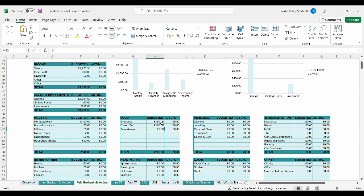And for takeaways, I'm going to put in £25, £5 less than last month, but I really want to reduce my takeaway spending, especially during the weekdays. I'm not too bothered about the weekends, but during the weekdays, I don't want to be spending more money on takeaways.